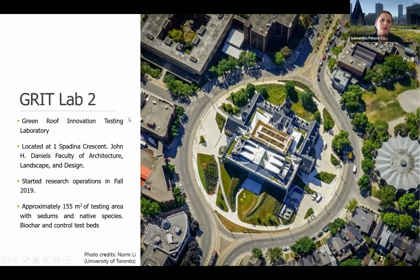So just to give you a little bit of background, the Green Lab 2 stands for the Green Roof Innovation Testing Laboratory. This is actually the second location, and this one's located at 1 Spadina Crescent, just downtown Toronto, on campus. So a few of my colleagues have previously talked about it. It's also important to note, I think, that it just started research operations in fall 2019. So, and then we got hit by COVID. So there's a little bit of a gap in there.